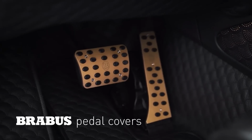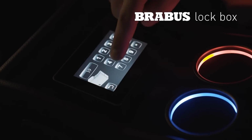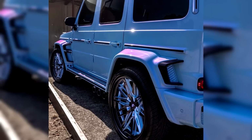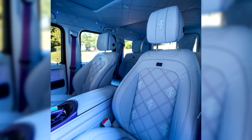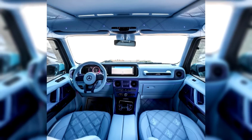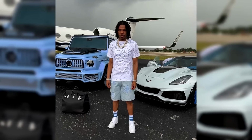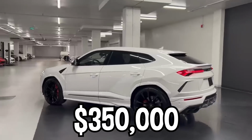Its customizations add a ton of new features from the regular G-Wagon, such as the 4G auto wheels and a custom baby blue paint job. Into the interior, Lil Baby had 4PF stitched into the leather of the ride all over, customizing it to make it one of the most comfortable drives he can ever imagine. However, he also added to the collection another SUV, this time being the famous Lamborghini Urus that ran him $350,000.